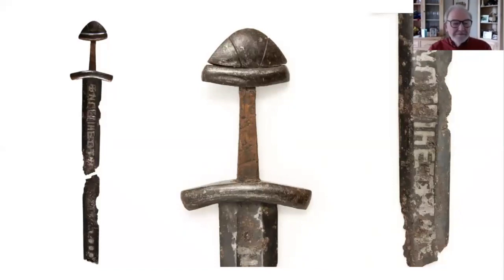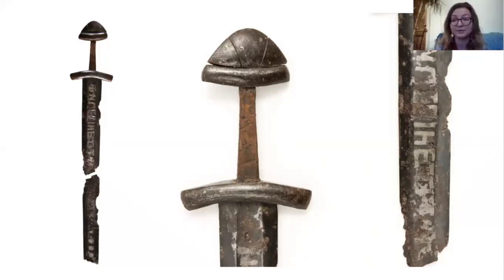Now, this is called Viking, but it comes from the period when the sort of Saxons and the Vikings are charging around after the Romans have left. And we're not sure whether it is Saxon or Viking, because to be honest, they tended to use the sort of similar kind of weaponry between the two of them as it is.